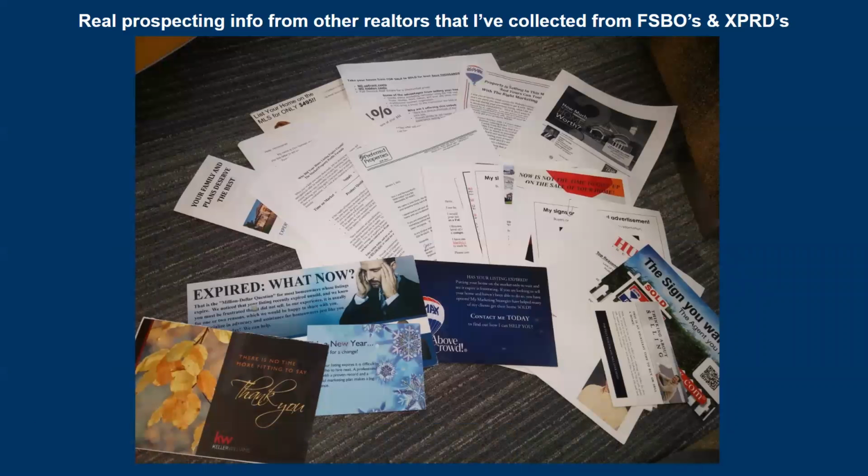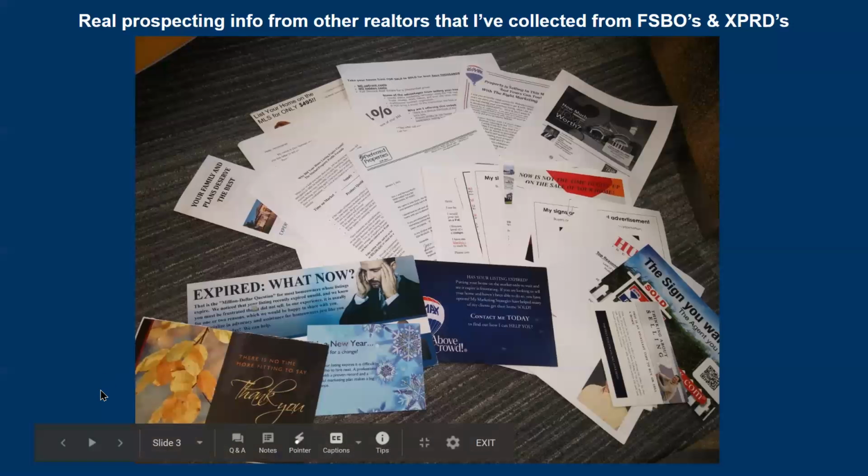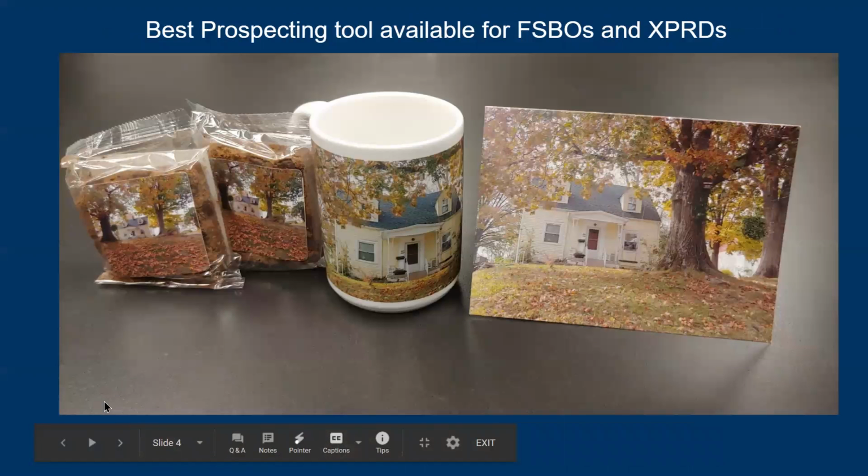Here's an example. This is the kind of material that most realtors either mail out or drop off. It's really nice brochures. There's some from a lot of different companies there. I happen to be with Keller Williams now. I was with RE/MAX for 7 years. I was with Coldwell Banker and 3 other companies over all 27 years. They all have material like you see there, but none of them have material like I'm going to show you in this presentation. And that's what sets us apart.